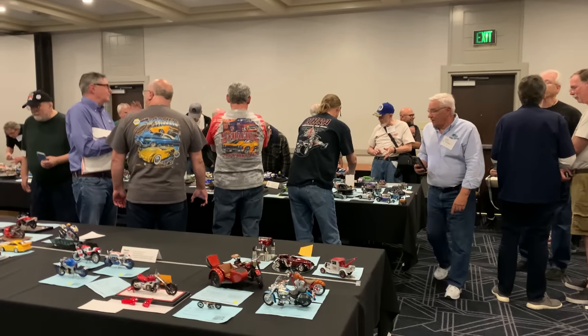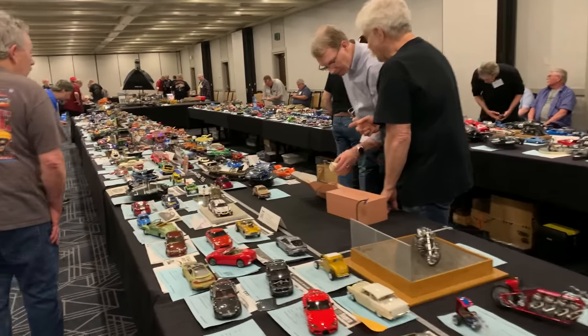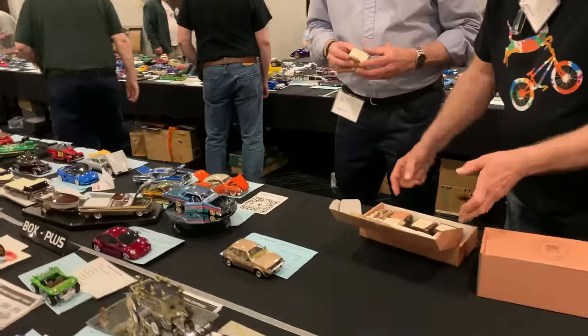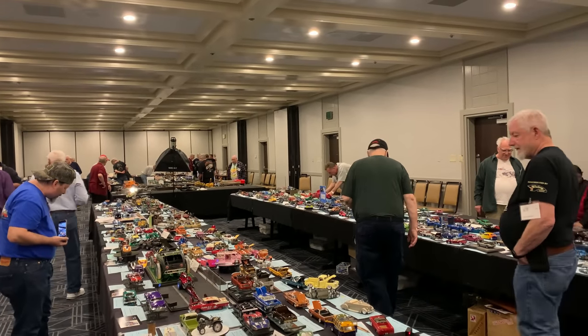Well, we're back at the GSL for another week. This is unfortunately the last of these GSL car contests that will ever be held, but it was also the biggest. Look at all the models. I can't believe how many models. This was the best car contest I've ever seen.